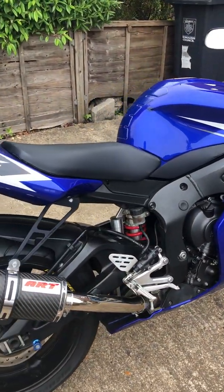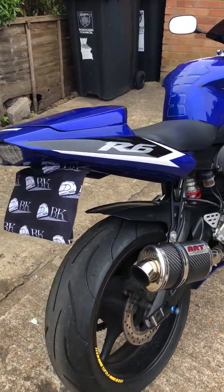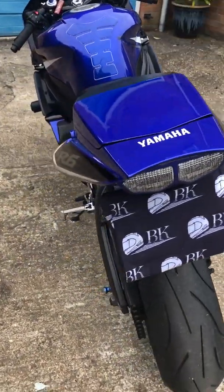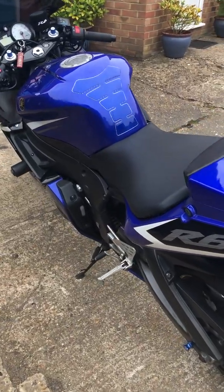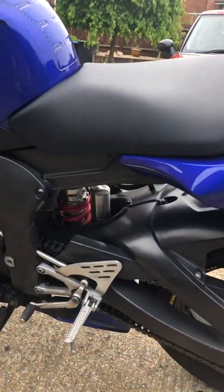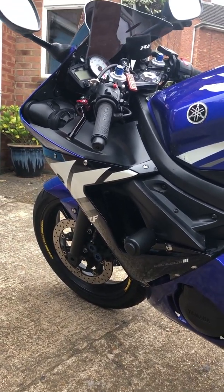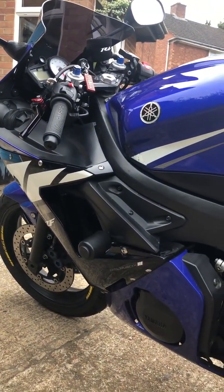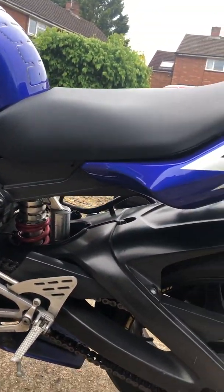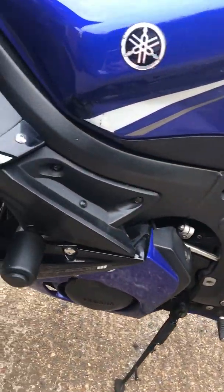Now, my R6 is a 2003 plate. They made this model from 03 to 05, and legend has it they are the best R6s to have, and me being very biased would have to agree with that. Now, it's a 600cc 16 valve inline 4 engine with 123 bhp and incredibly only weighs 162 kilograms, which for a super sport bike is very light indeed. It does go extremely well.